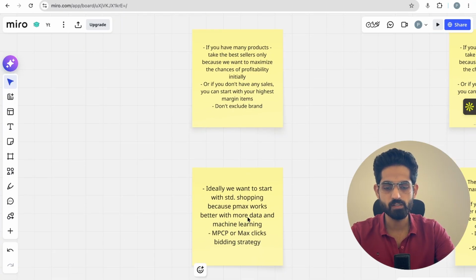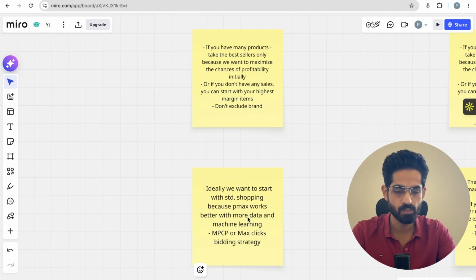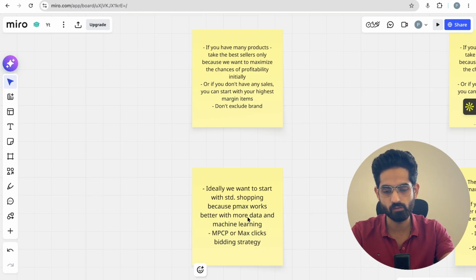Now, with the bidding strategy, you can either start with a manual cost per click or maximize clicks bidding. Both are focused on clicks and pretty much accomplish the same thing. If you're running max clicks, make sure to put a CPC cap on there, otherwise it inflates your average CPC.